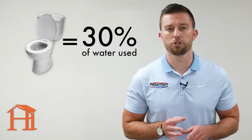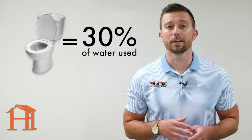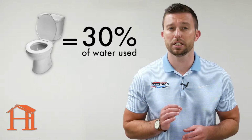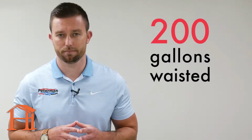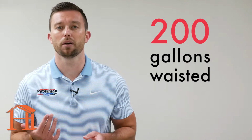30% of the water used throughout your home is used by your toilet. And if your toilet has a small leak, it could even be more. If you have a leaky toilet, you could be wasting up to 200 gallons a day. If you're keeping track, that is double the amount the average American uses.